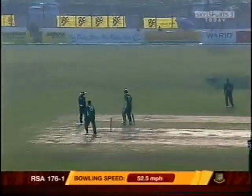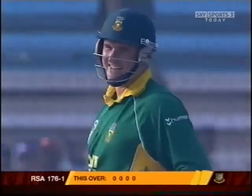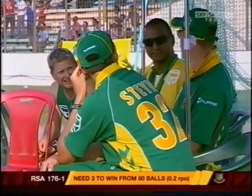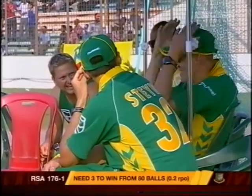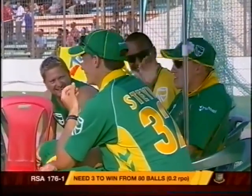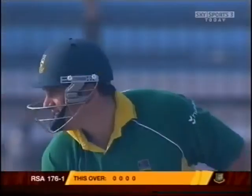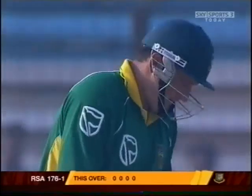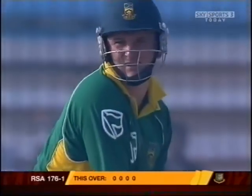4 dot balls. Can't pierce the field. He hasn't actually played a big shot. Is he going to go for it? I reckon he's a bit nervous now, because it's taken a while. He's batted pretty quickly all the way to 99. He's still going at a rate of knots. 84.6, that's his strike rate.